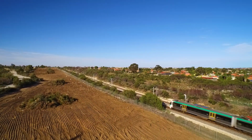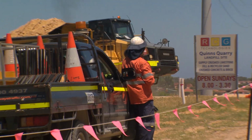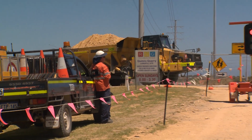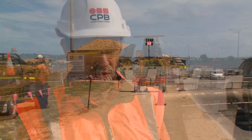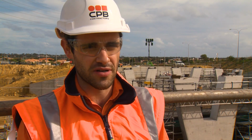One unique thing about this project is that we are building it around live rail. What this means is that earthworks, structures and local roads teams have to talk to each other to ensure that we get done what's required, to ensure that we meet those shutdown deadlines and get the project built on time.